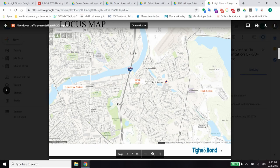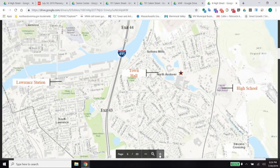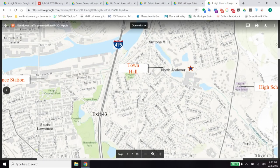done to date. It's a little bit difficult to read the map, but obviously the site is located right here off of High Street, where there's an existing curb cut. It's the West Mill complex, commonly referred to as the West Mill. East Mill is on the other side of High Street. The town hall is located right there, High School 495. And a key feature for the transportation study is the commuter rail station, the Lawrence station that you see on the left edge of the slide there. Next one.